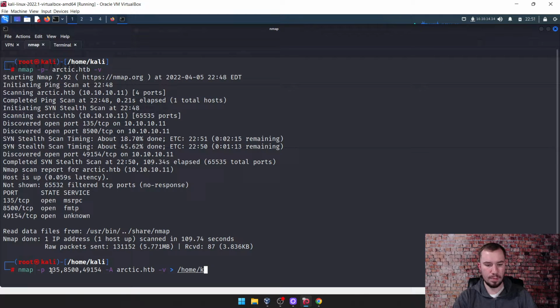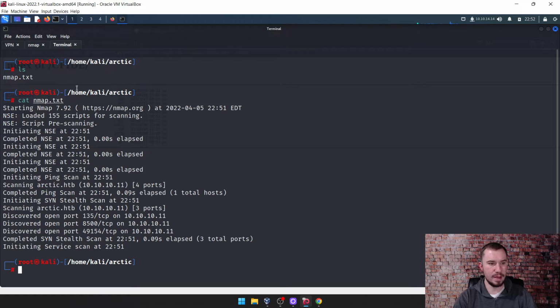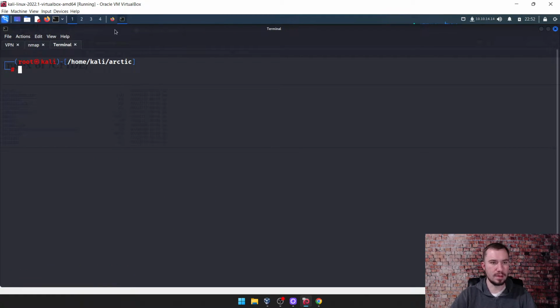And I often output it to, well, we'll want to do it in home, Kali, Arctic, nmap.txt, just so it takes the results of the Nmap, and it's going to create a new text file called nmap.txt, so we can refer to it throughout our pen test if we want to. Of course, we won't actually use that now because I already know the port we're using, but just to demonstrate what that looks like, I already created that. So if I cat it, it's going to start filling that in for us. So for now, we'll clear that out.